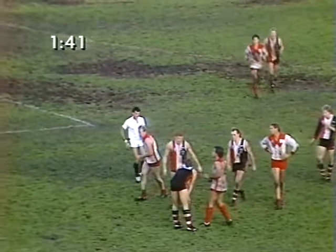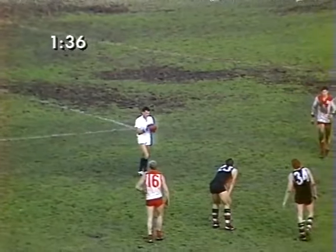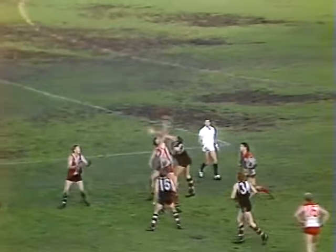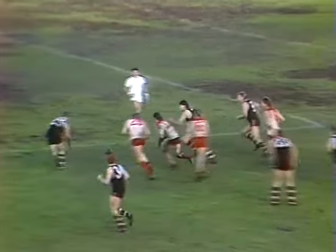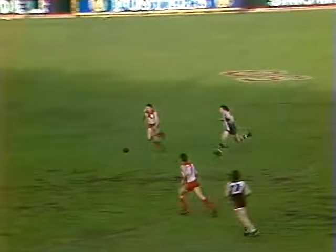With only 1 minute and 40 seconds remaining, the Swans lead by 13 points. 99 plays 86. And that bounce. Back it comes to Nathan Burke. Thought about the hand pass and then goes long up towards half forward. Still 13 points the difference. Carter soccers it away.